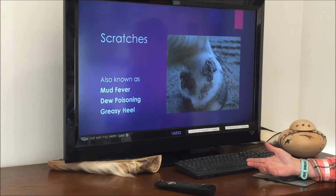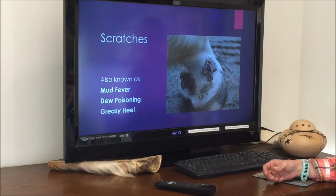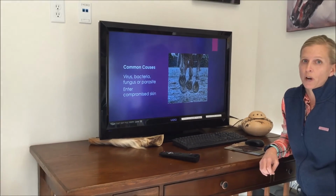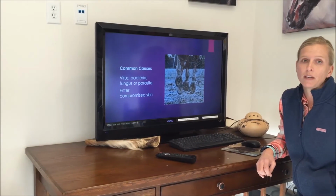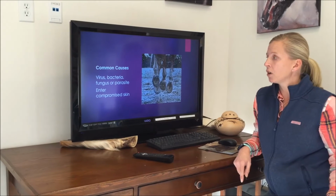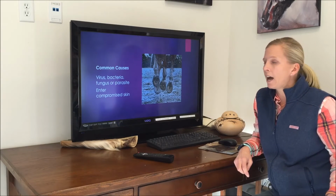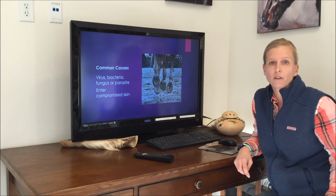So some other terms, in the equestrian world, a lot of times there will be other terms for conditions. So it can also be known as mud fever, dew poisoning, and greasy heel, also known sometimes as pastern dermatitis. So common causes of scratches, they can be viral, bacterial, it can be a fungal or a parasite condition. And any of those can enter into compromised skin in that lower limb area.